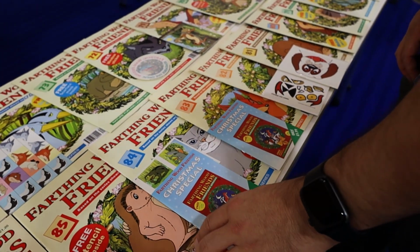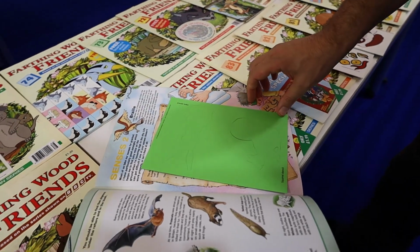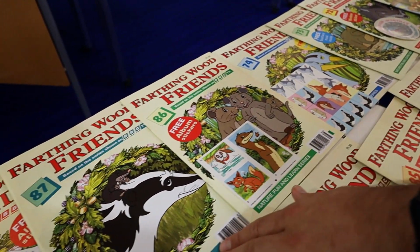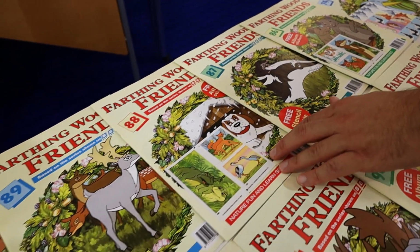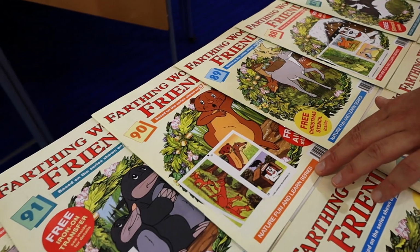Issue 85, a free stencil to trace your characters, Hare and Squirrel. Issue 86, more album stickers. 87, another stencil with some more characters. Issue 88, more stickers. And then a Christmas stencil for issue 89. 90, some more stickers for the album.